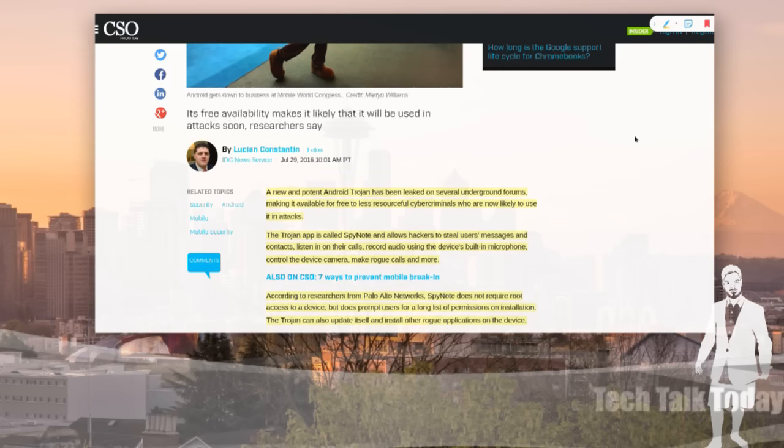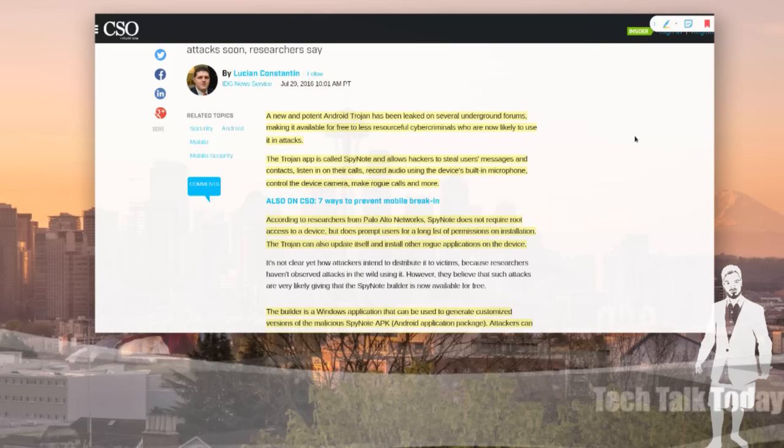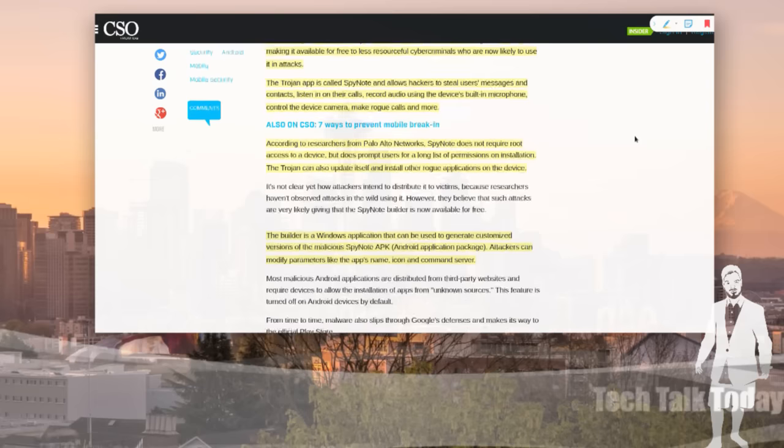And it allows hackers to steal users' messages and contacts, listen in on calls, record audio, and use basically not just call audio, but anything that uses the built-in microphone, and control the device's cameras, and even make calls. According to researchers from Palo Alto Networks, SpyNote does not even require root access, but does prompt the user for a long list of permissions on installation.